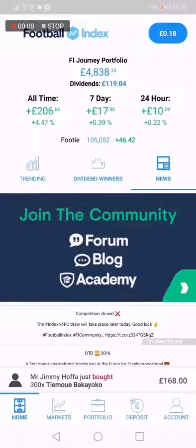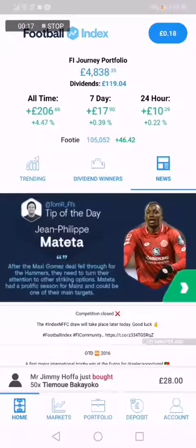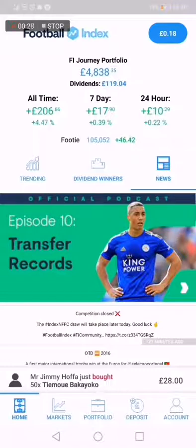I've had a really quiet week on Football Index. I'm generally quite an active trader. I buy lots of players every day, sell lots of players, but I haven't bought anyone for 6 days. The main reason for that is that I've got my portfolio pretty much set for the new season, so there's not a lot of trades I want to do. I'm quite happy with most of the players I've got at the moment.